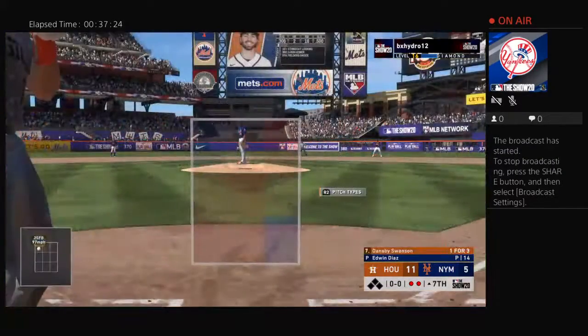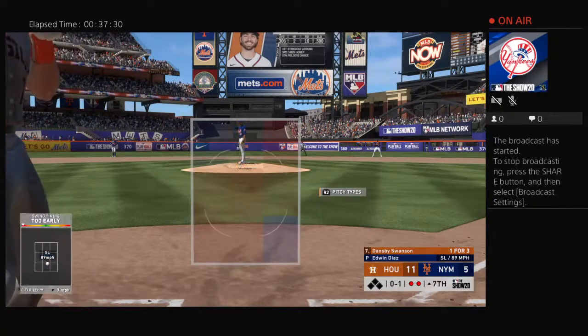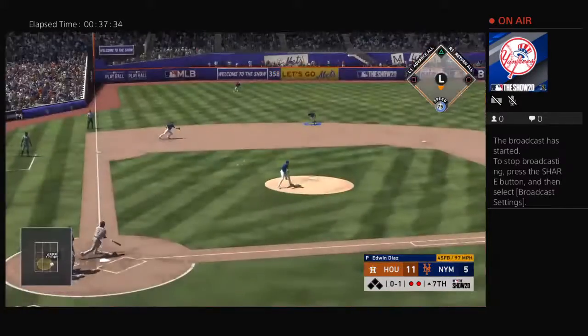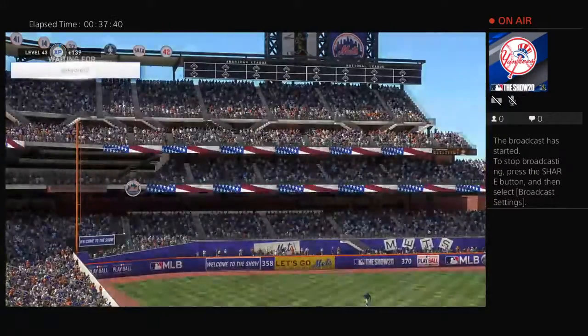Digging in to try it again, Dansby Swanson. He's working on a 1 for 3 thus far. Now a check swing, but it's strike one anyway, says the home plate umpire. A bouncer to the left side. Throw in the dirt, but a good scoop at first saves an error.